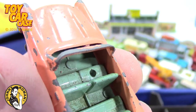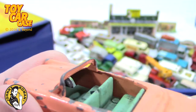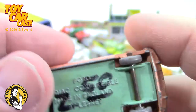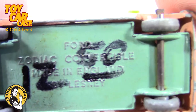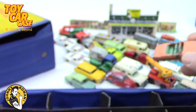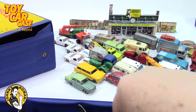Look at that interior. There's a big hole in that front seat. I bet there was a driver in there. And was there a missing steering wheel? Who knows? The shadow knows. Ford Zodiac convertible, made in England by Lesney. Look at that thing. I'm telling you, these old vintage matchboxes are just sweet as can be in my book.